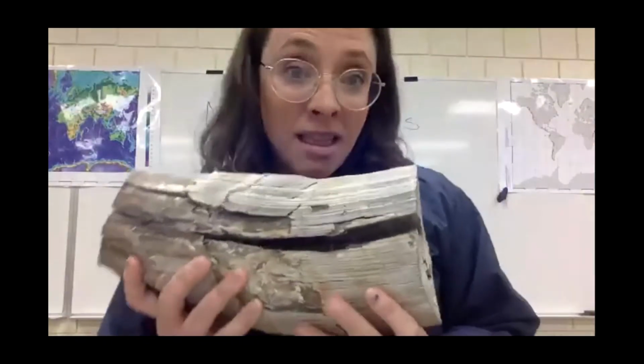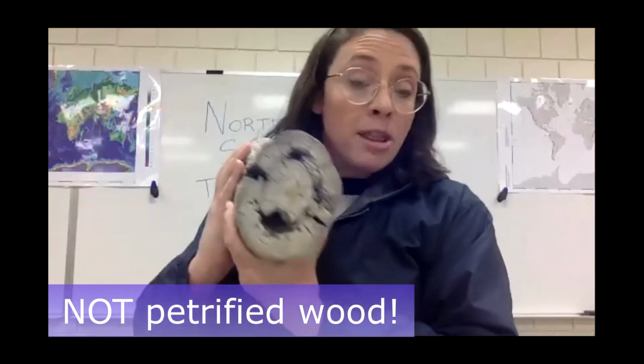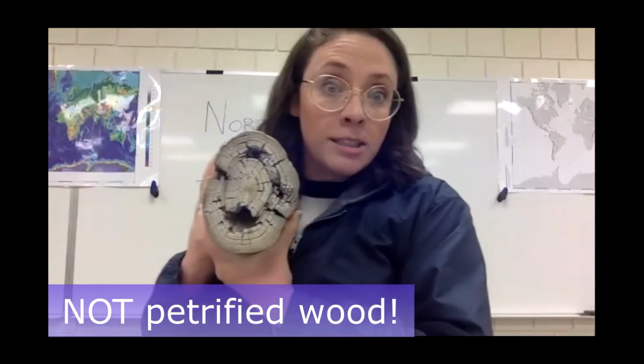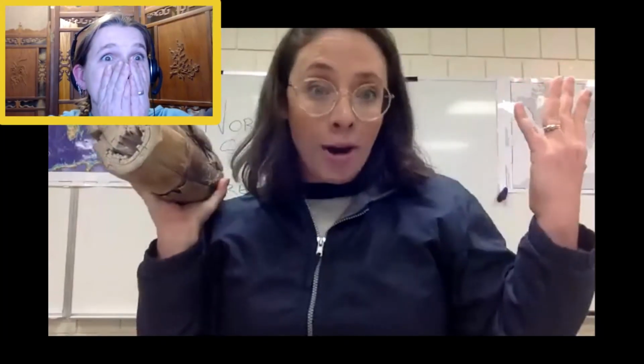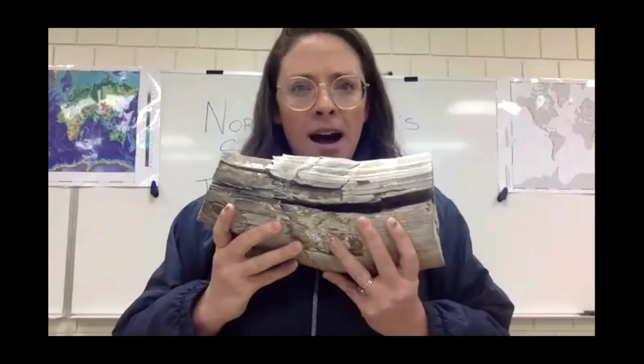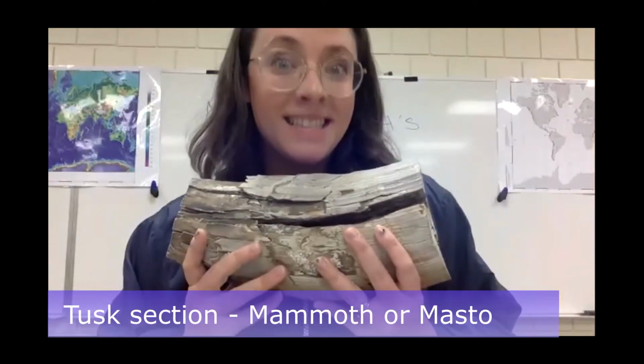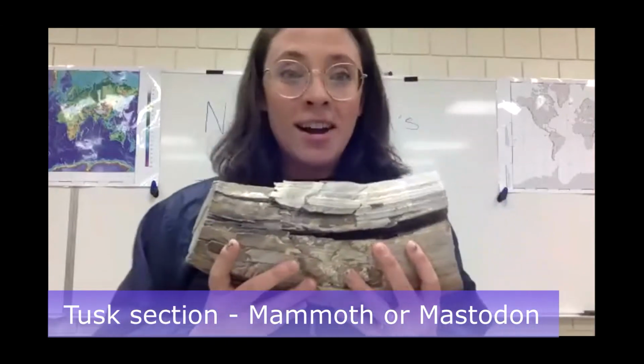Someone was using this piece, which is not petrified wood, as a doorstop in their office here at North Dakota State University for decades before, I know, Becky Barnes is covering her face in horror because she knows this is not petrified wood. But you would think that, right? Correct me if I'm wrong, I think this is a tusk, right? This is a tusk, that's right. The vertebrate paleontologists are checking me here.